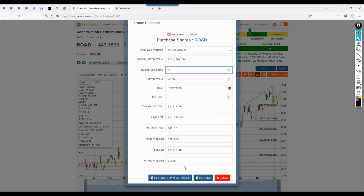If I have no stop loss at all, and this stock dropped to zero, I would lose 2.5% of my portfolio. Would I be able to feed my family still and pay my mortgage? Yes. If this stock completely got obliterated and dropped to zero, I'm going to be okay. That is step number one of setting up a trade.